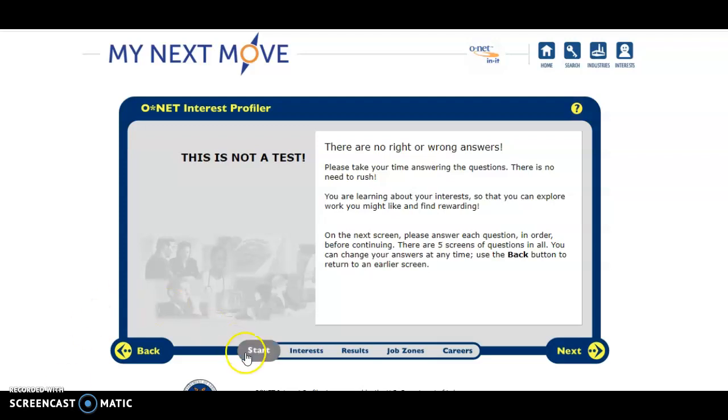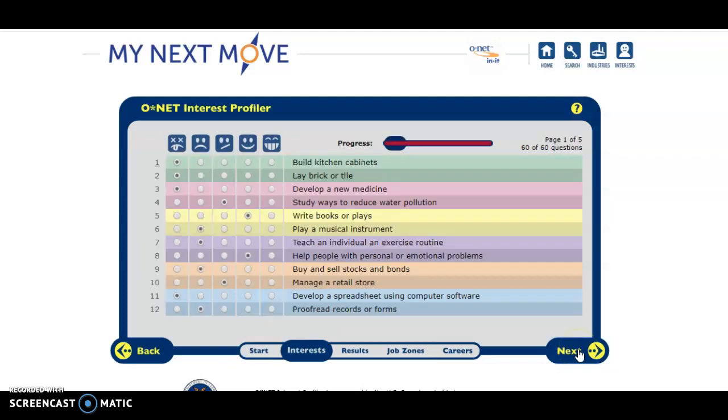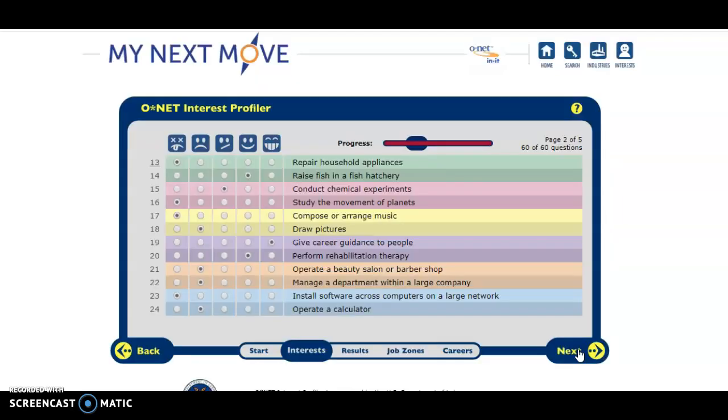All right, so this is the page that you're going to see when you click on the link provided or put it into your browser, whatever you're doing. All right, so next, I took it already. So let's move through my things here.